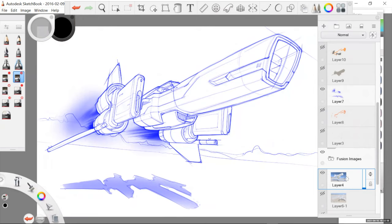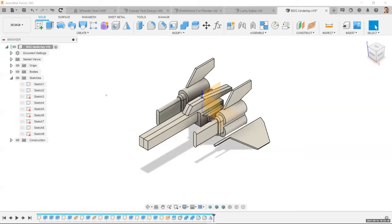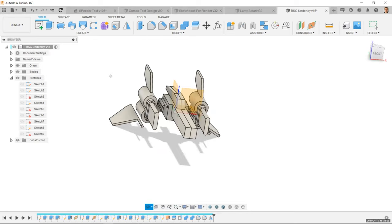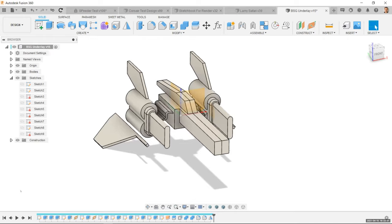So if I quickly flip sides for a second, I'm going to stop that share and share my screen and go over here. Here's the Fusion file. That's it. Anybody with a week of time in Fusion can build this. I'm going to hit the play button here. That's all it takes.